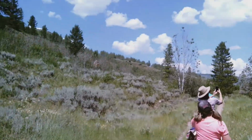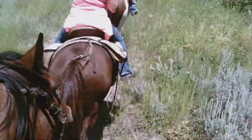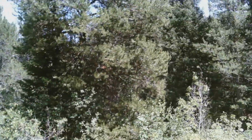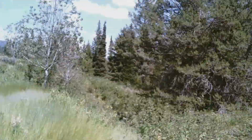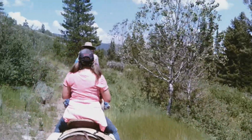So this is some of the country we're riding in. Will you just quit your damn jigging? And, you know, this is summer riding. You see how thick the foliage is. This is all summer riding.